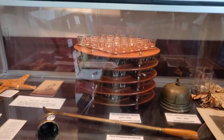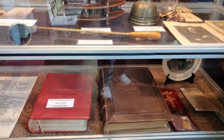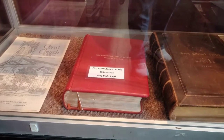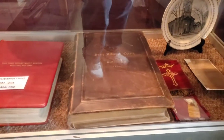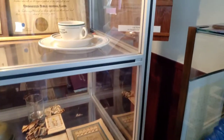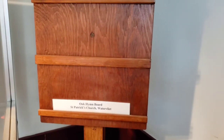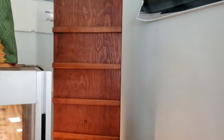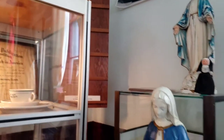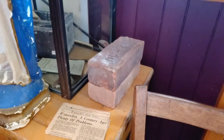And here is the candle light and snuffer. They used to snuff out all the candles with that. The First Presbyterian Church Holy Bible. And here's the board here from St. Patrick's. This is great stuff. It's really good that they got a lot of stuff from St. Patrick's. It was really cool to see that. And these are the original bricks from when they tore it down. They actually were able to grab some of those.